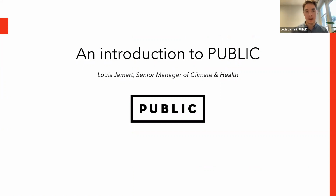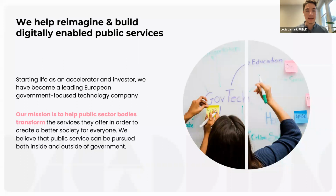If we move on to the next slide, our mission is to help public sector bodies to transform the services they offer in order to create a better society for everyone. And we drive this largely through leveraging technology and supporting government to identify what technology is available, what the gaps and challenges are, and to map the two together in order to have work across policy all the way through to the product that enables that policy to be implemented.